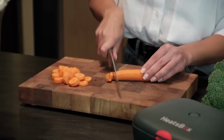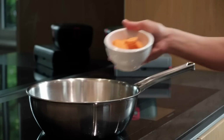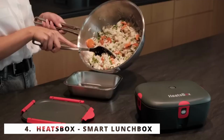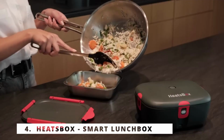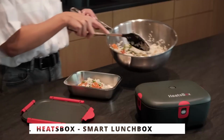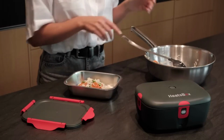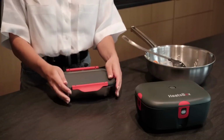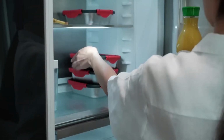Let's have a look at Heatbox, your ultimate solution for perfectly heated meals anytime, anywhere. With Heatbox, you can enjoy your meals perfectly heated, stress-free, and right on time. Whether you're at home, in the office, or on the go, Heatbox has got you covered. Say goodbye to cold lunches. With its temperature-controlled heating, Heatbox ensures your meals are always at the optimal temperature for healthier and better managed nutrition.